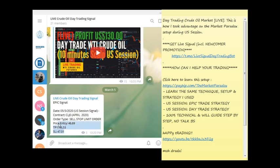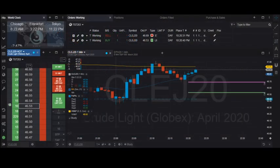We are going to short sell the market at 46.69 and take profit around 16 ticks on the downside, which is at 46.53, and the stop loss remains at 47.06. Everything's correct. At this moment, we're just waiting for our order to be filled, hopefully. So let's wait and see.